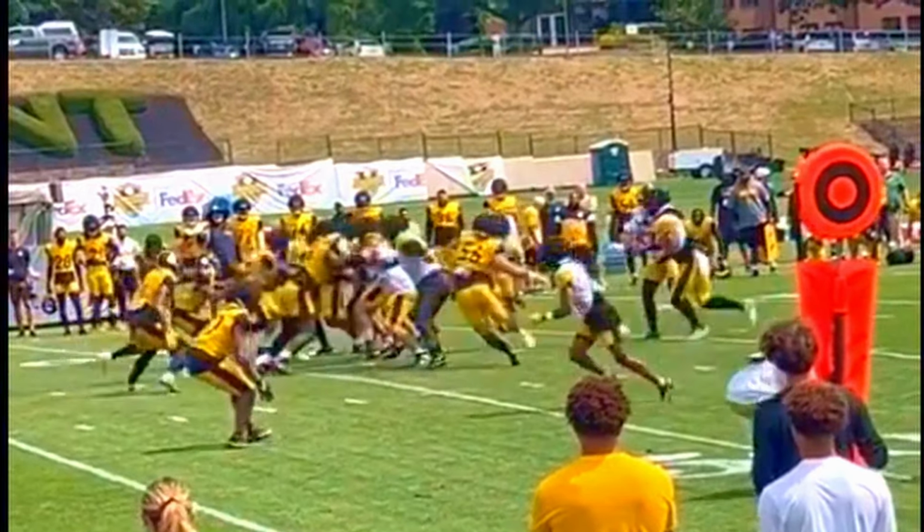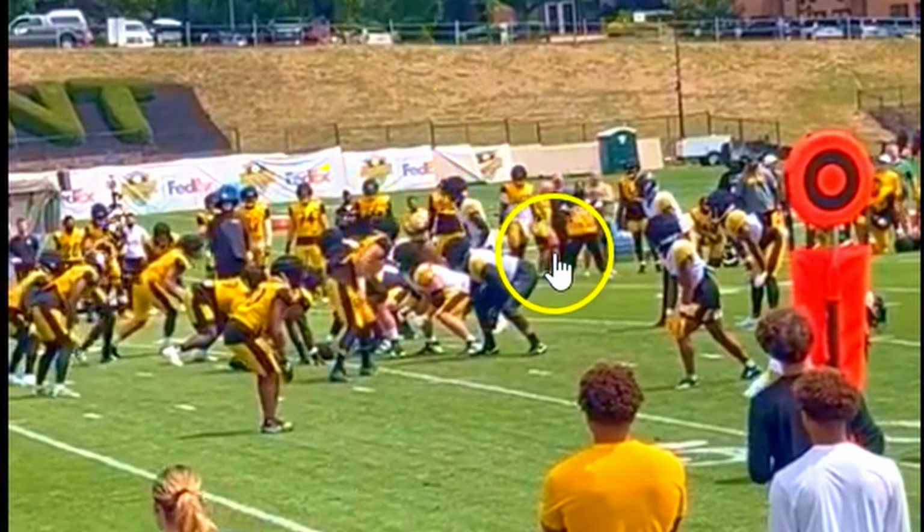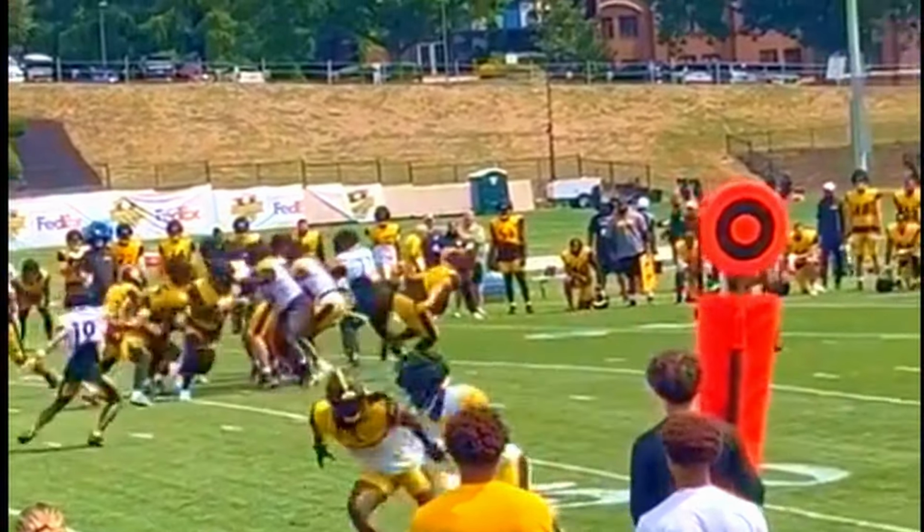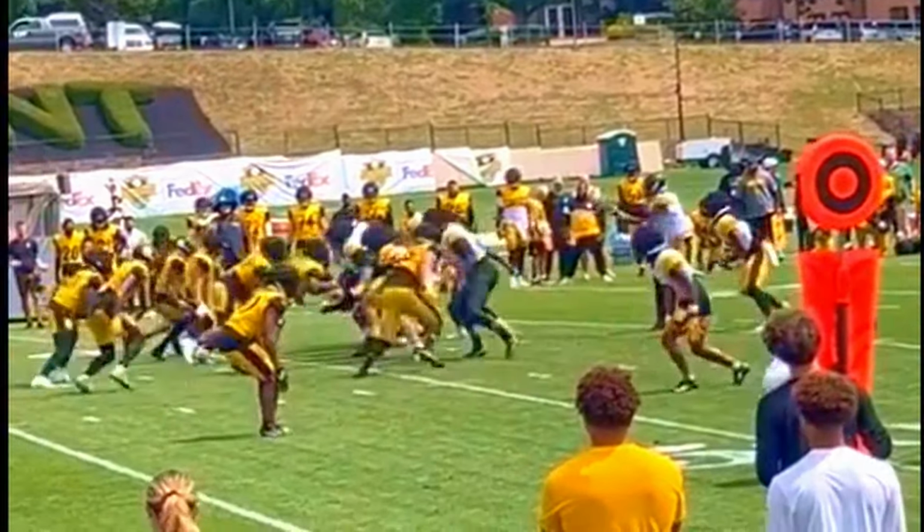Of course, you're going to see that George Pickens is going to come in motion at the top of your screen here, and he's going to have a block on the defensive end. And the defensive end is going to absolutely blow him up. That's a really bad job by Pickens.